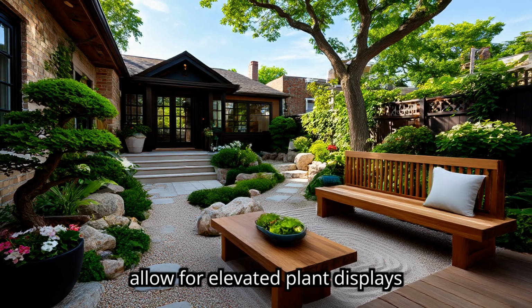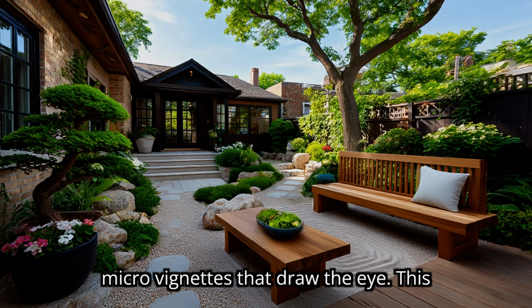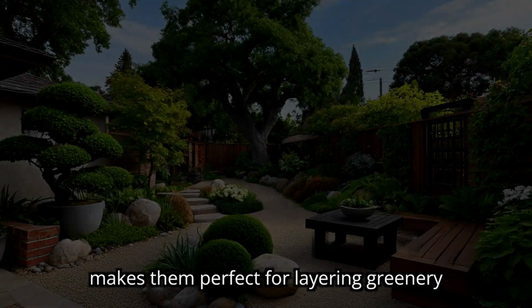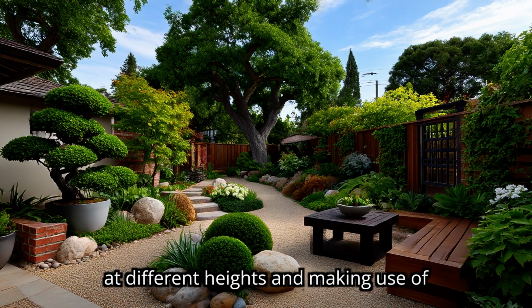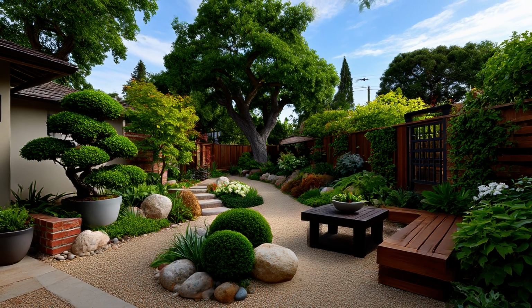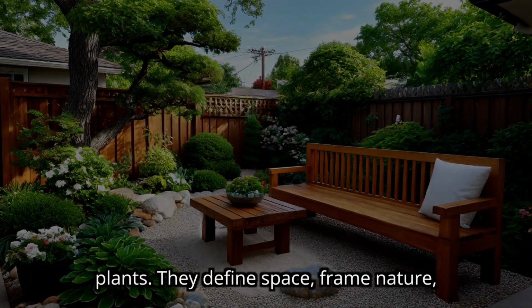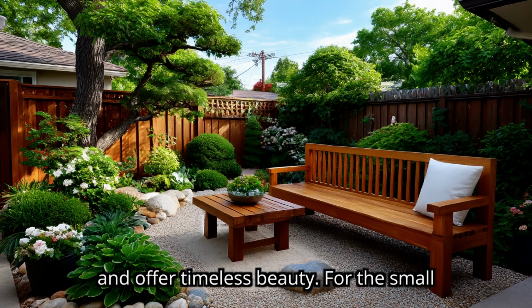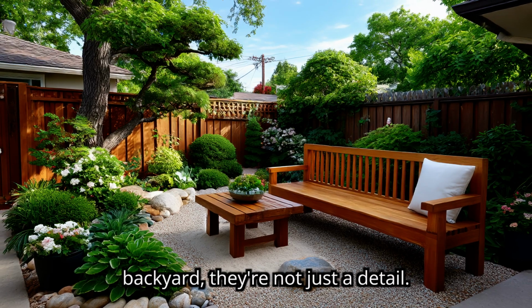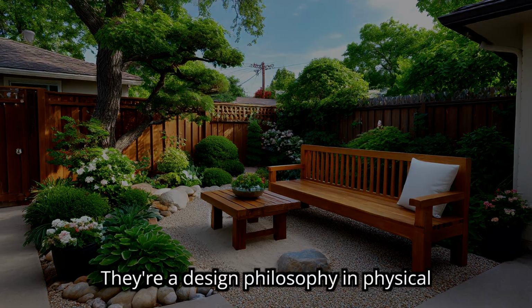Design-wise, they allow for elevated plant displays, bringing vertical interest and creating micro-vignettes that draw the eye. This makes them perfect for layering greenery at different heights and making use of corners or pathways. In short, sculptural containers do more than hold plants. They define space, frame nature, and offer timeless beauty. For the small backyard, they're not just a detail. They're a design philosophy in physical form.